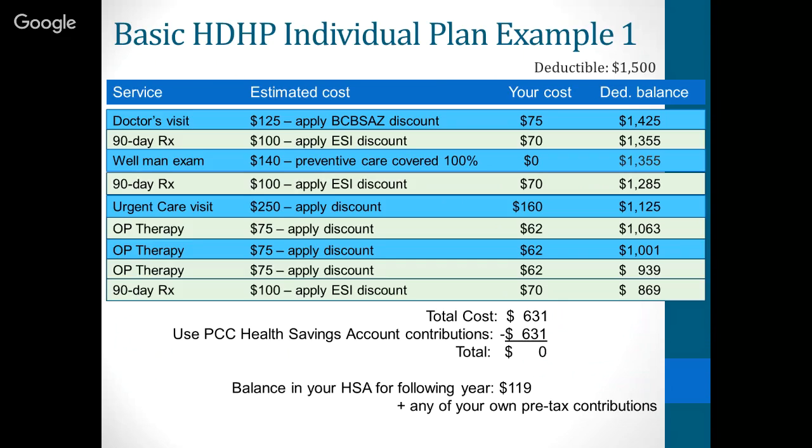When you add that up at the end of the year, the total cost, so what you would have paid out of pocket, whether you used your HSA or not, is $631. Now, the college does give you money into your health savings account. So if you use that, you actually have a balance of $119 of college funds at the end of the year. Plus, if you had put anything into your health savings account that you hadn't used, that would also roll over at the end of the year. So in this case, you paid no premium, you used all the college's money to pay for your expenses, and you actually almost made a little bit of money to use for next year.